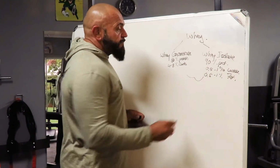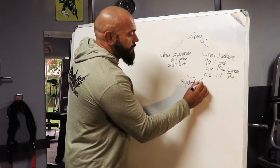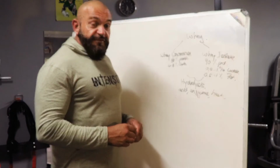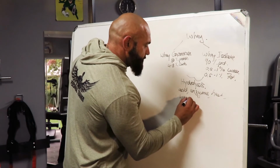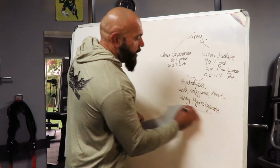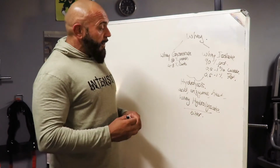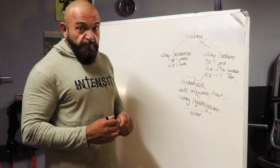If this whey gets submitted to a process called hydrolysis, which can be done by acid, by enzymes, or by heat, we end up with something called whey hydrolysate. The problem with whey hydrolysate is that it has quite a bitter taste, which is difficult to mask, although the absorption is quicker than your normal whey concentrate and whey isolate.